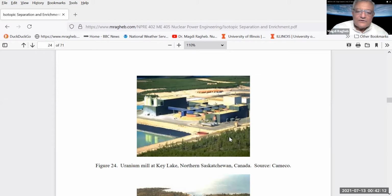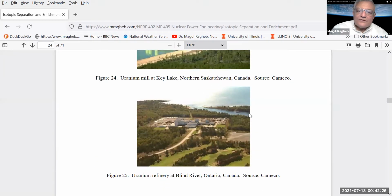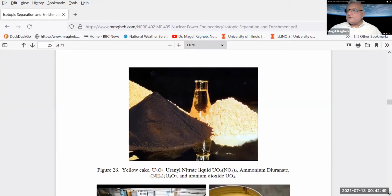This is here a uranium mill picture at Key Lake in northern Saskatchewan in Canada. You can see the hue of yellow here, which would be that U3O8 or the yellow cake. This is a refinery now, a huge industrial process, as you could see, at Blind River in Ontario, Canada. And the uranium that's produced in Canada is used in Canada in their heavy water reactors design, a very successful design, as we have seen earlier, or for exports to other parts of the world as natural uranium. They are not involved in the enrichment process other than producing heavy water.